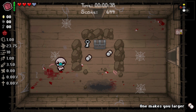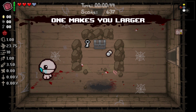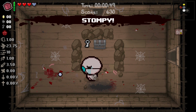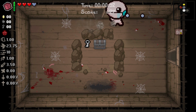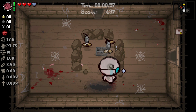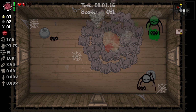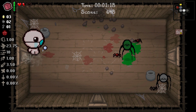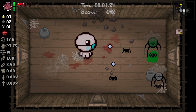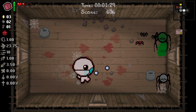A new transformation was also added in this pack. Taking 3 One Makes You Larger pills now grants you the Stompy Transformation. Now this transformation gives you cosmetic dust clouds that appear behind the player when walking, but contrary to the name, the player does not smash rocks. However, you do have a chance to emit a circle of spikes upon taking damage, and that circle can break rocks or open the secret room as you see here. It's not the most powerful transformation, but I'm always glad to see more added, and you now have a reason to take those One Makes You Larger pills.